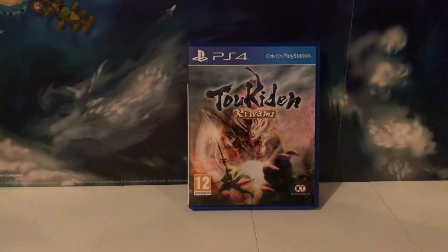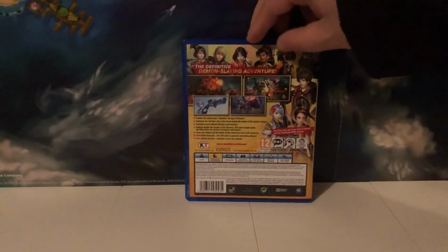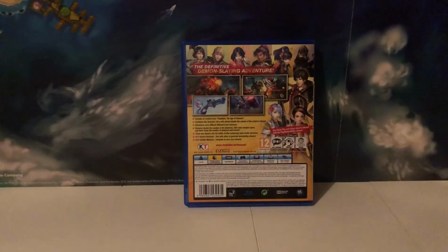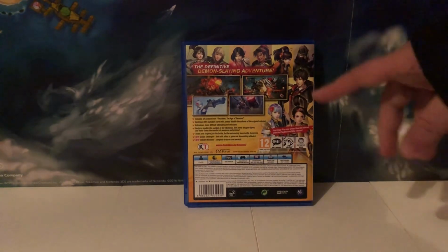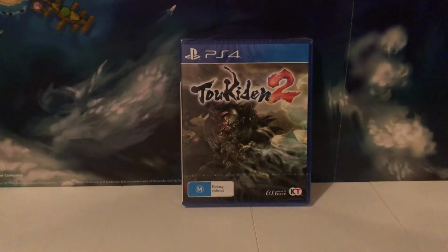Takiden Kiwami, if you haven't played this game, awesome game to play. Open world action adventure, similar to God of War but more open world like in the gameplay style. The old God of War games, but yeah, awesome adventure action games. I think with that one you can get a demo version that you can play on the PlayStation Store, and then when you buy it you can transfer your character to the full game.